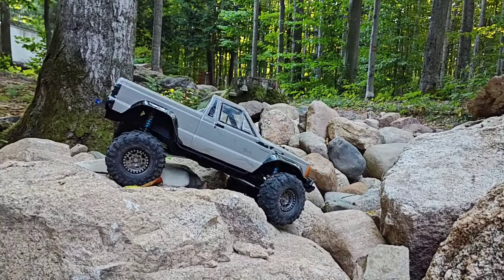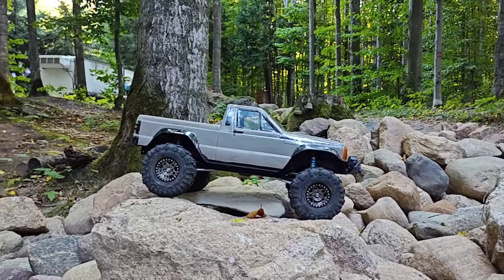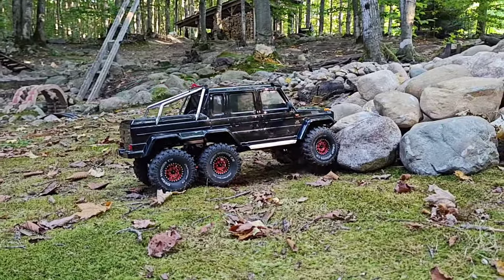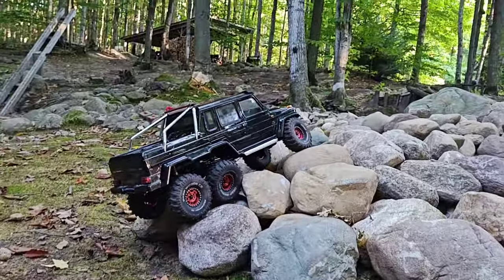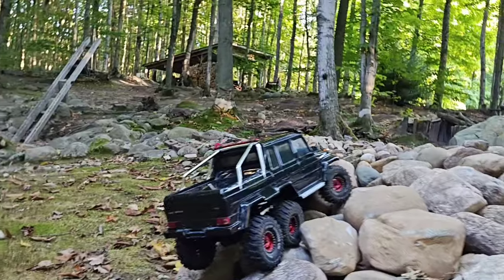I think we're gonna just back up here for a second and hold this position and wait for the TRX6. You got all the differentials open at the moment? Yeah. And you crawled right in. Almost crawled right in. I'm jinxing you.